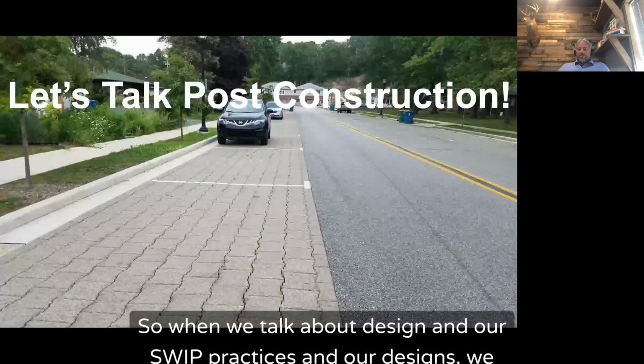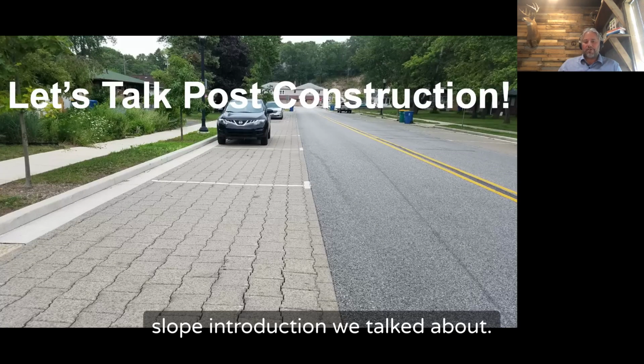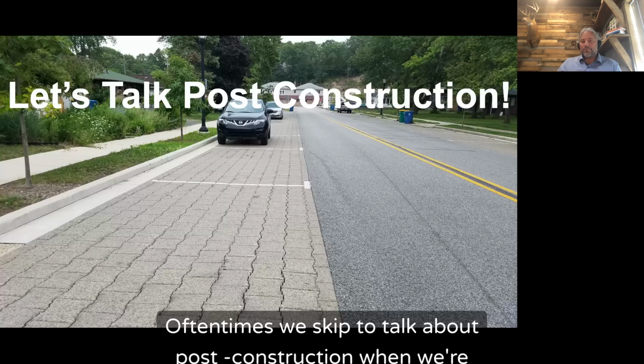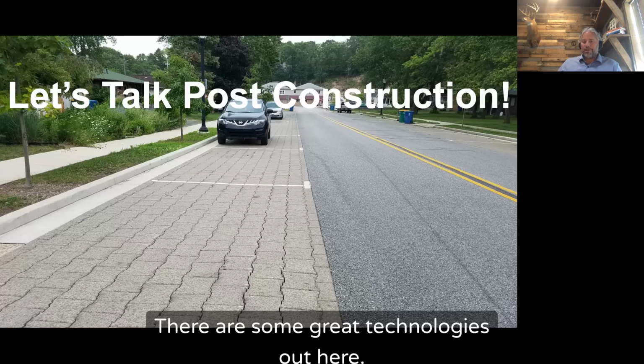So when we talk about design and our SWPPP practices and our designs, we just shared information on construction entrances and dewatering and perimeter controls and ditch check applications, slope interruption we talked about. We've been able to check a lot of boxes with BMPs that are sustainable, that are also cost effective. Oftentimes we skip to talk about post-construction when we're actually doing the construction design itself. And we think about stormwater and the long-term lasting impact, there are some great technologies out here.